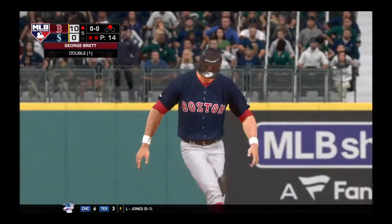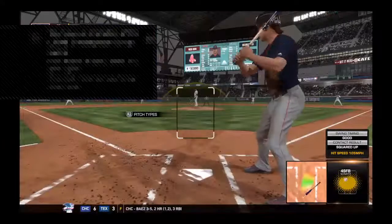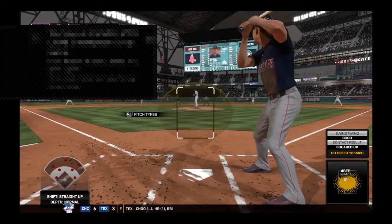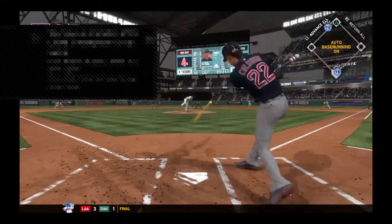Some guys just lay back and watch that first pitch. Work the count, make the pitcher waste a few pitches, but when he serves up a fastball like this on the first pitch, it's hard not to go after it. And that's just what he does. He jumped all over it.